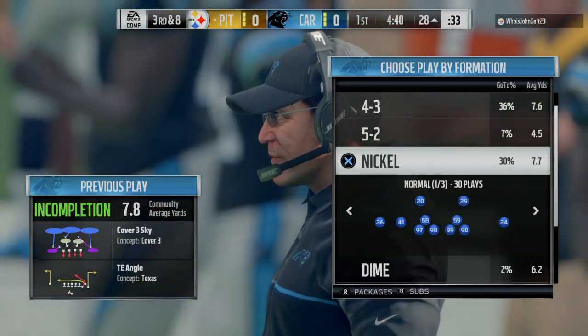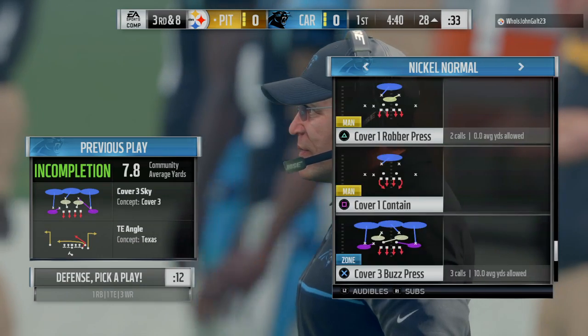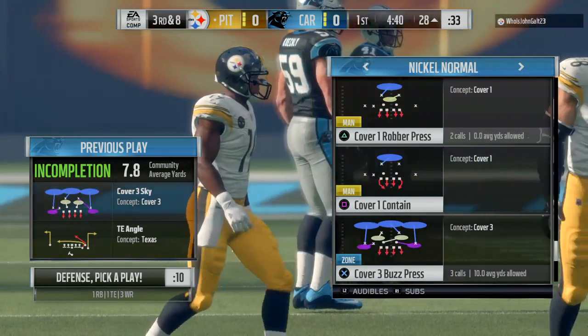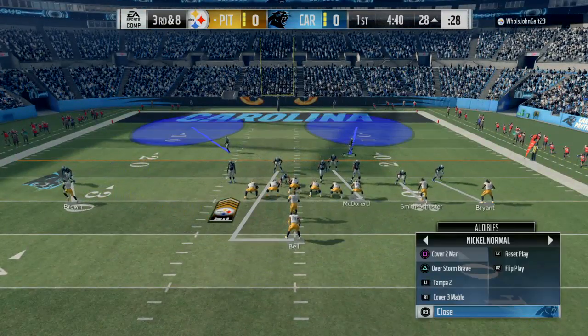The turnover put them in great field position. They don't want to squander it with third down coming up. No, not at all. And you know what else you do? You make your defense mad. Yeah. They got you the football, gave you a great opportunity. You got to cash in and get some points.